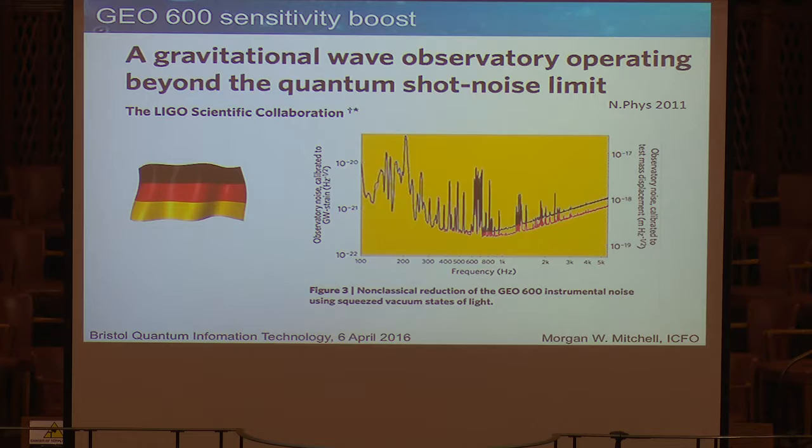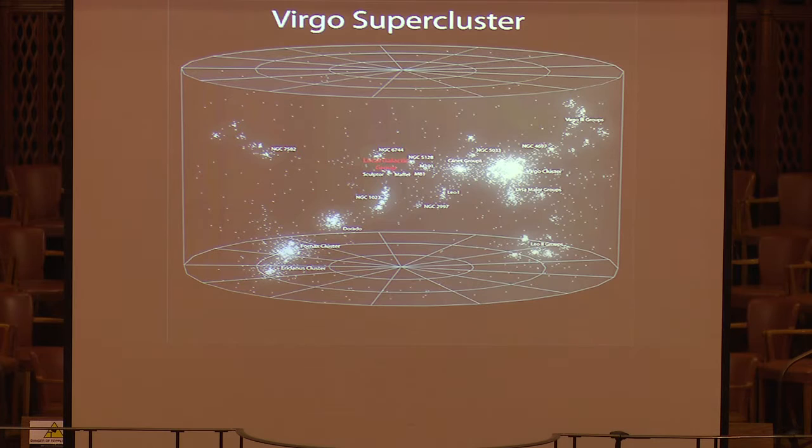And the simple answer to that is it is worth it for these instruments. It's because a factor of two allows you to see a factor of two farther into the universe. The universe is three-dimensional, so that means you're going to see eight times as many events in the same amount of time. And when you consider how much it costs to build LIGO and how much it costs to keep it running, that ends up being a significant amount of money. Okay? So we're talking about hundreds of millions of dollars. So that is a reason to do this, even though the advantage that you get may look very small from a quantum information perspective.